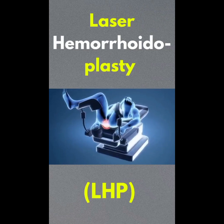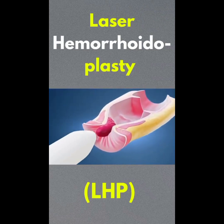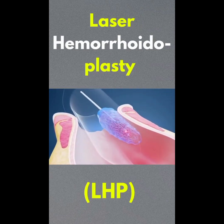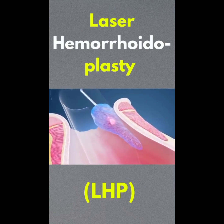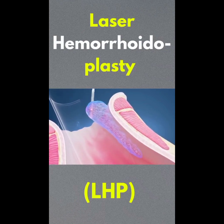4. Transanal hemorrhoidal dearterialization. THD. Similar to HAL, THD targets the blood vessels supplying the hemorrhoids. However, instead of tying off the arteries, the surgeon uses a specialized device to suture and ligate them. This procedure is performed through the anal canal and is associated with minimal pain and a shorter recovery period.